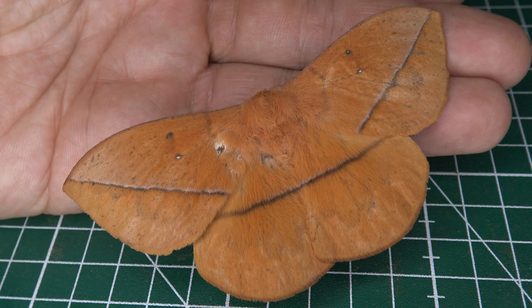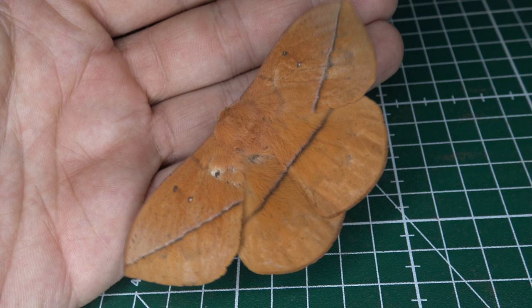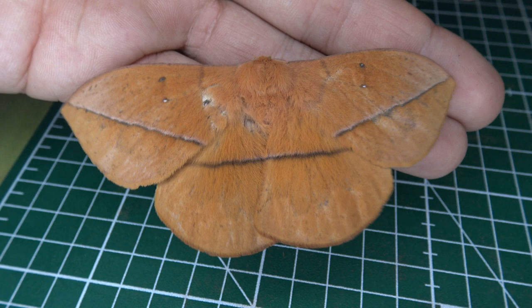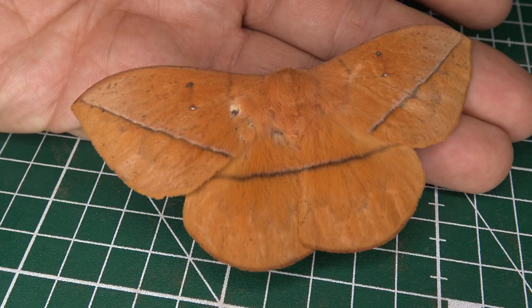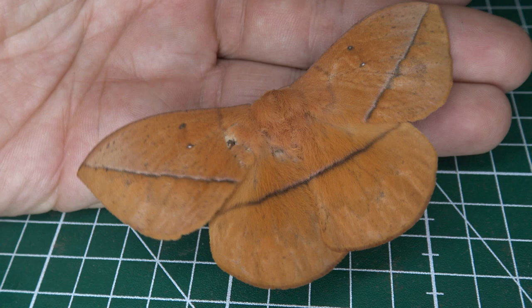Aha! I just found this one, ladies and gentlemen. Now, this thing, it looks like a leaf, but it's actually a very special little Saturnid moth. And today I want to talk to you about it. What could it be? I think it's time for me to spoil the secret. It's fantastic though. This silk moth is identified by me as Lonomia antoniae.